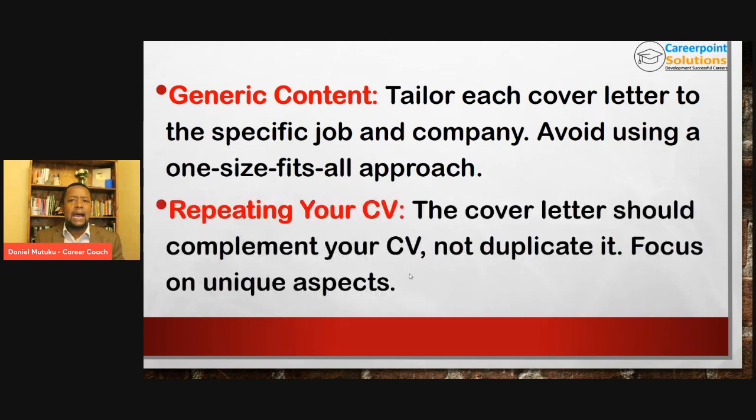The other really common mistake I have seen is repeating your CV. Here's the point: the cover letter should complement your CV, not duplicate it. Why should someone read some information in your cover letter only to find it again in your CV? Focus on your unique aspects, like how you fit into that job. It might not be very clear in your CV, or that might not be the point of the CV. Your CV is to showcase all your experiences, skills, and qualifications, but in the cover letter you go very narrow and very specific to the job description. So don't duplicate it. Let your cover letter complement the CV.